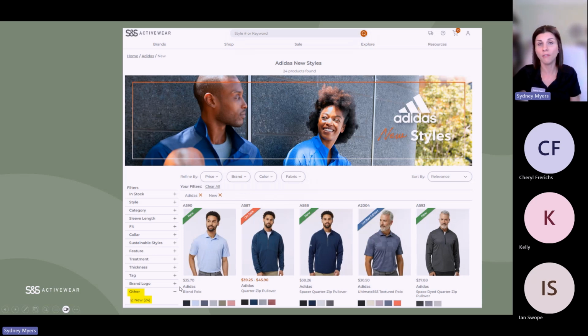So we also have marketing on this, so you can reach out to me and say, hey, can you send me what's new? Or we have our what's new digital catalog that you can find online as well. But this is just a really easy way to see a snapshot of the new per brand.